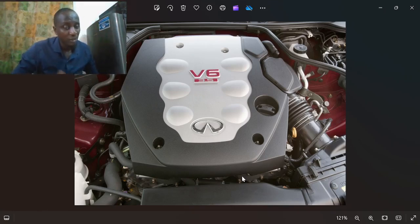So that's one of the weaknesses of the G35. I don't know about the G37. Maybe it applies to it as well, since they look similar and have a similar design. So I'm just pointing it out.